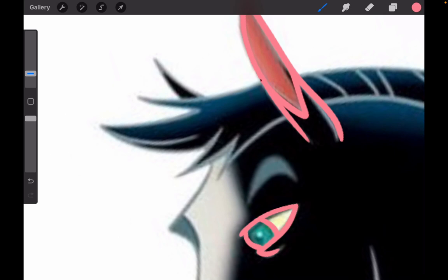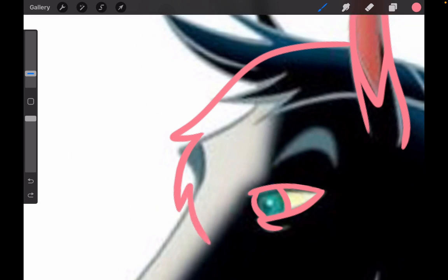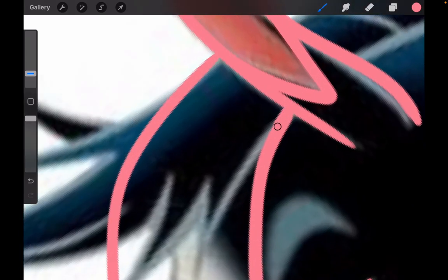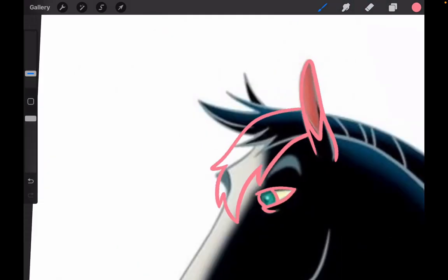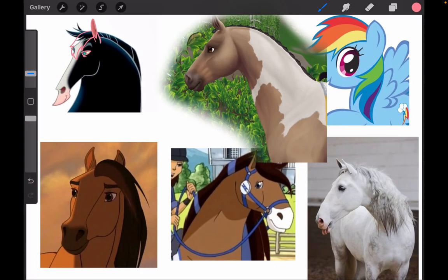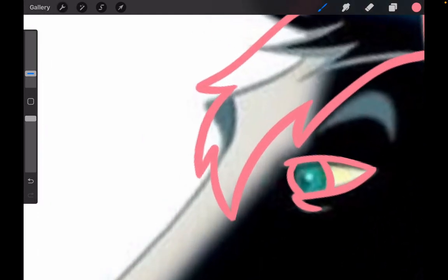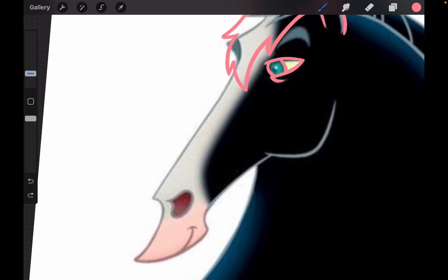What are we going to do with the forelock? I'm thinking like this, just so that we've got a longer forelock. In all of the videos, instead of having the braids like Sunny's got, I'm just going to do a longer mane, just because I can. And I'm going to leave this little triangle out because it's not necessary.